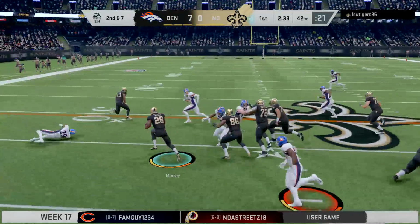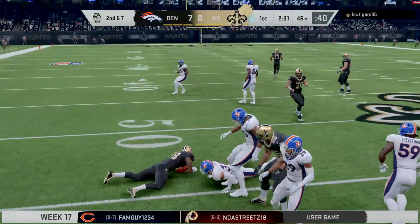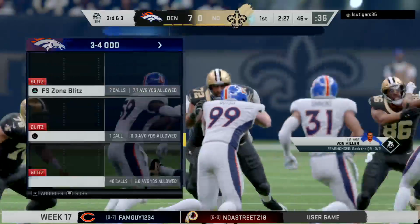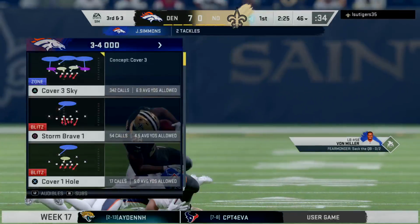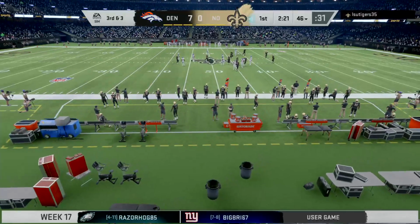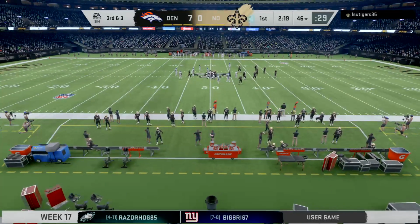Now a first carry for Latavius Murray, and he'll take this for about 4 up to the 46-yard line. When you find that kind of yardage, you couldn't be more confident as a ball carrier. And guess what? You're going to go back and tell your offensive coordinator, I'd like to keep carrying it, thank you.